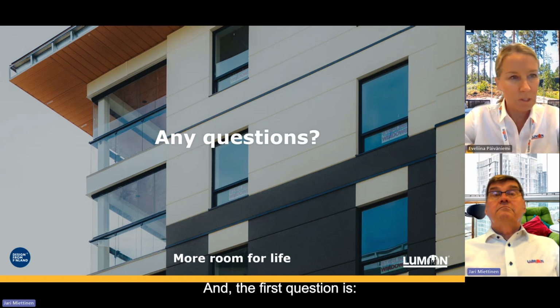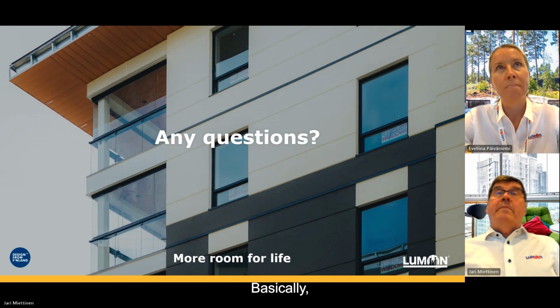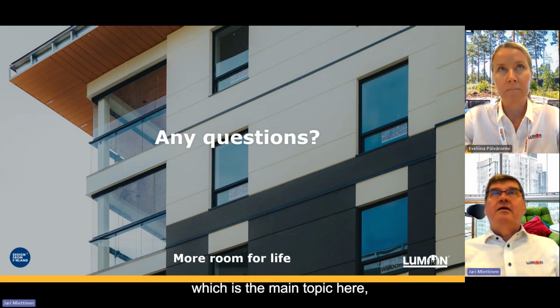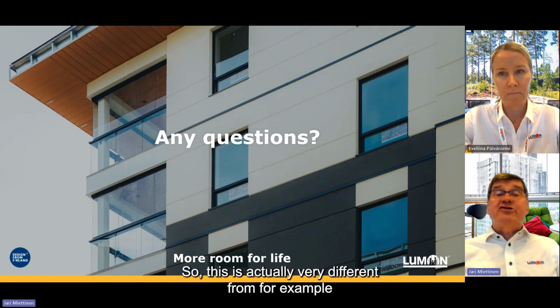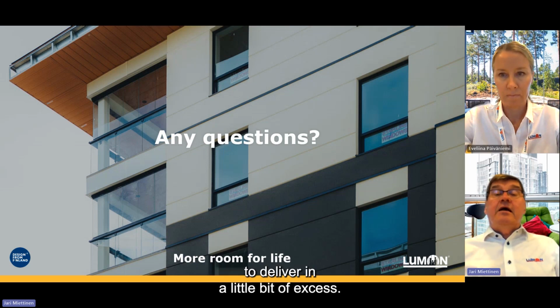And the first question is, how do you recycle materials at Lumon? Basically, if we think about construction sites, which is the main topic here, we have to bear in mind that at a construction site we are not delivering any more materials than are really needed. So this is actually very different from, for example, materials like concrete, where you always need to deliver a little bit of excess amount.